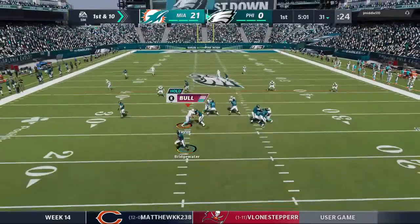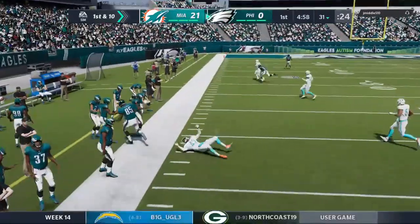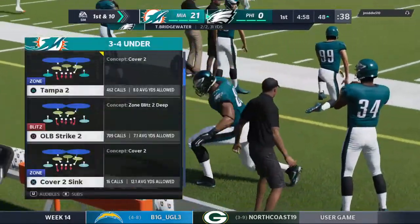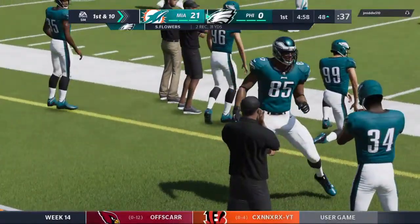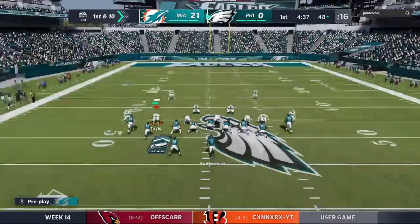Play action now. Bridgewater on the move to his left. They'll tussle for it, and this is going to be caught. He'll take this to the other side of midfield before going out of bounds. A good pickup there, 21 yards.